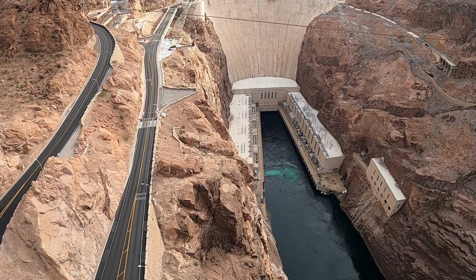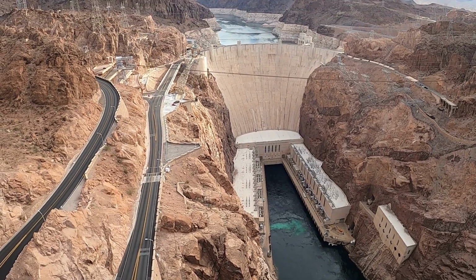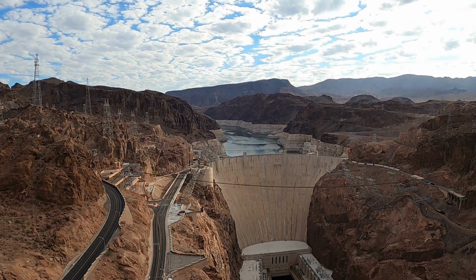So we're on the bridge that crosses the Colorado River, and behind me is Hoover Dam. Being able to see this historic landmark is breathtaking. The sheer scale of the wall, amazing. We just stood here for a while and took it all in.